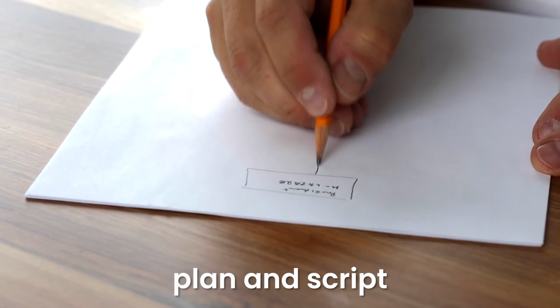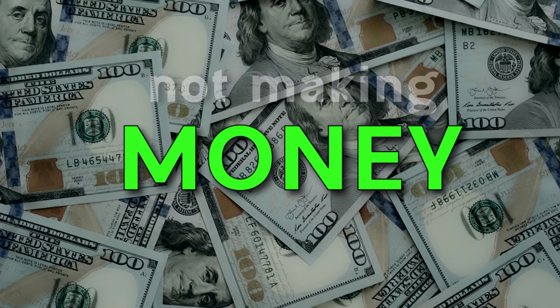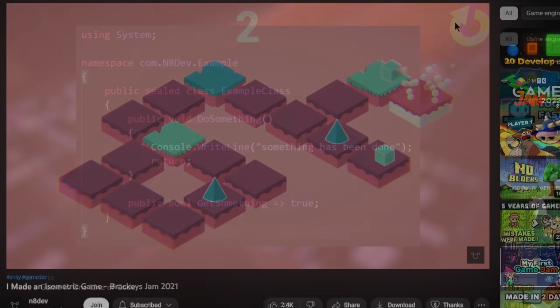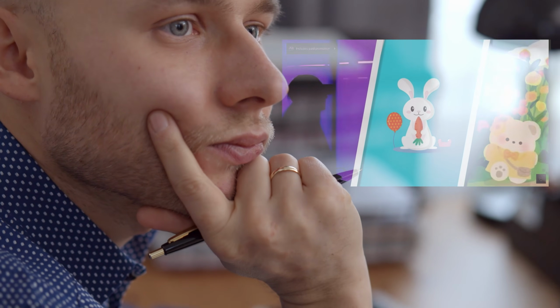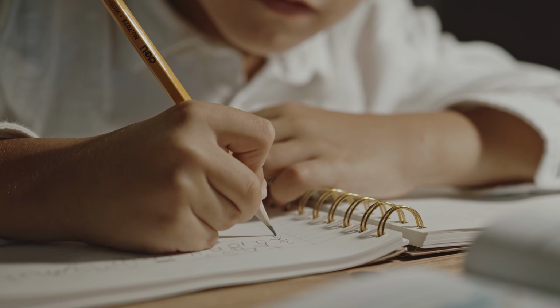Step 2. Plan and script your first video. You're gonna do this right now and not overthink it because the longer you wait, the longer you're not making money, which is what you want to get out of this, right? Just open Google Docs and start writing to your heart's content. I mean, you've definitely watched a YouTube video before, so just kind of try to draw from past videos you've seen and try to keep some kind of story or flow going throughout just so you can keep the viewer hooked. Honestly, the writing skills that you learn in school are really helpful for this, so try to pay attention in class if you're still a student.